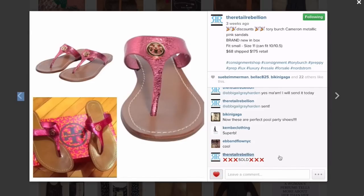And what I like about what Natalie does consistently is she uses these red emojis when she has sold something, or I've seen her use the red emojis if something is pending. So this is kind of Natalie's signature way of keeping her customers informed of the status of the item that she's selling.